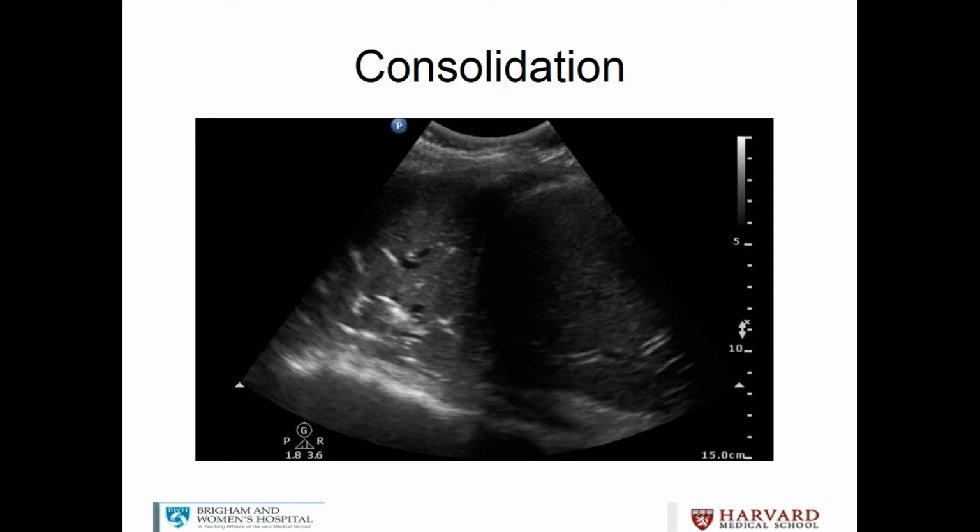We can also identify lung consolidation with ultrasound. So remember, normal lung really should not be able to be visualized with ultrasound because it's filled with air, and air does not conduct ultrasound.